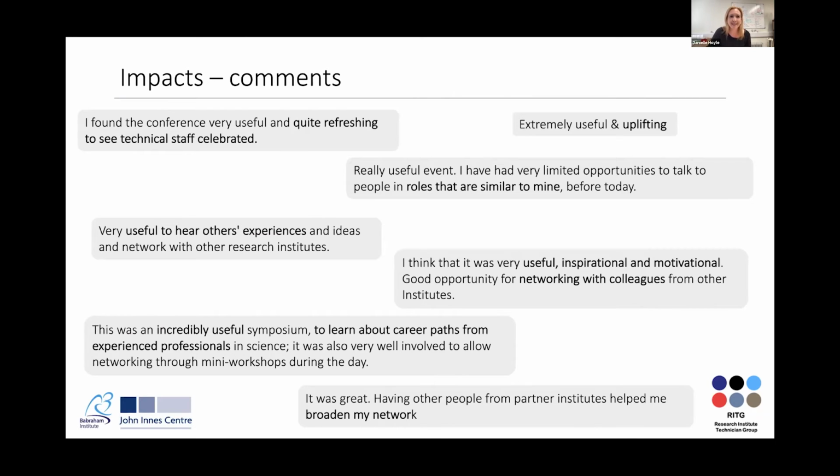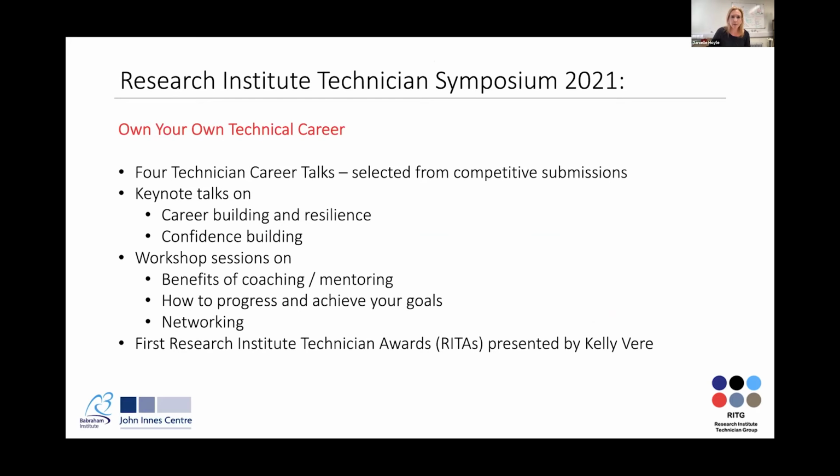And we also found the qualitative side of the survey really helpful, because we found that people said it was very refreshing to see the technical stuff celebrated in this way. It was uplifting, and it was nice to see people who looked like them, because that doesn't happen very often. And they enjoyed the networking aspect. I just find it very motivating.